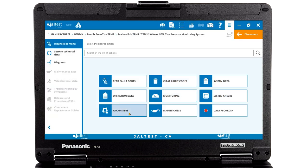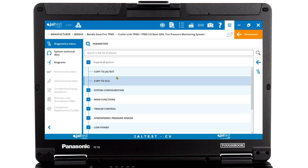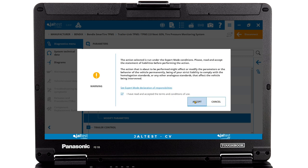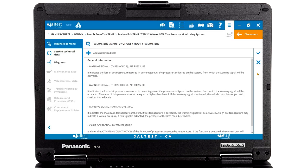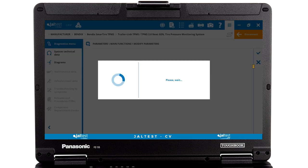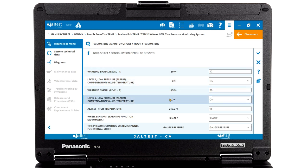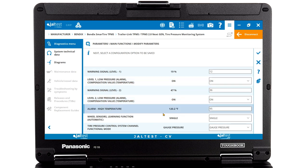For example, if you come here to parameters, you will be able to display or modify all these parameters, and you can set up your alarms for the pressure and for the temperature of your tires. Okay, so that's something that you are going to be able to do here. So different warning signal levels, as you can see, you can set it up on and off, and the same thing with the temperature. Okay, so that's pretty cool.